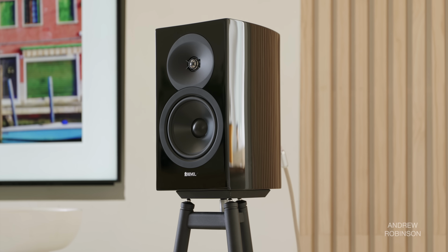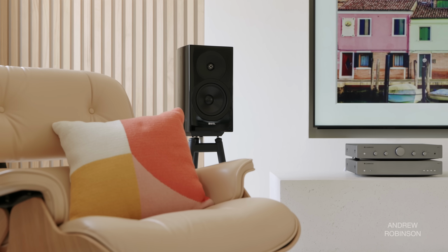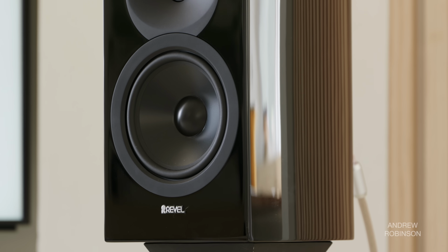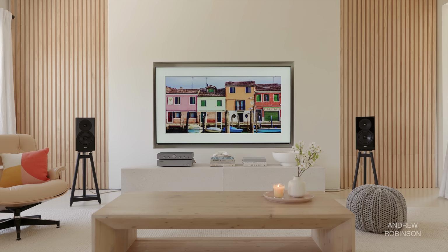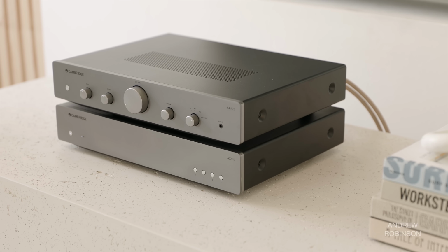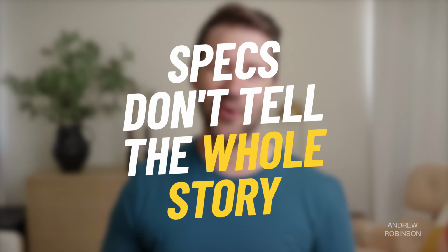For speakers, we're relying on our trusty Rebel M16 bookshelves. They sound stupid good for their sub $350 per speaker sale price. For those who have forgotten that review, the M16 is a 2-way rear-ported speaker that uses a 1-inch aluminum dome tweeter mated to a 6.5-inch aluminum cone woofer that plays down to around 55 hertz. Now, they're 86 dB sensitive with a 6 ohm impedance, which isn't super efficient, but surprisingly, they pair real well with the AXA25, despite the Cambridge having only 25 watts at its disposal. So, once again, specs don't tell the whole story.